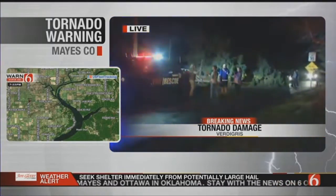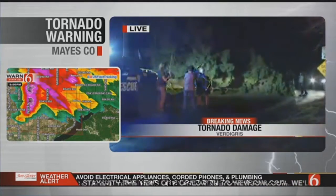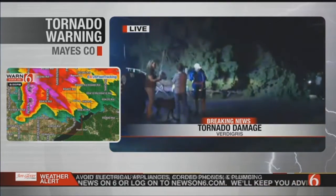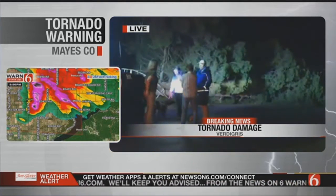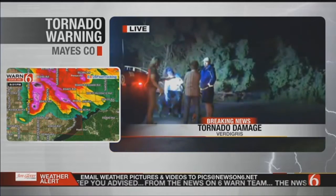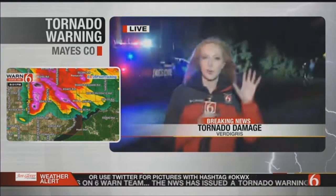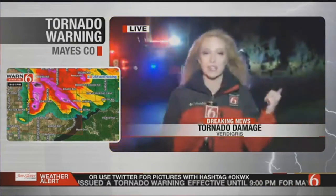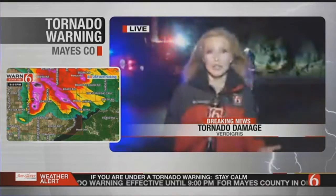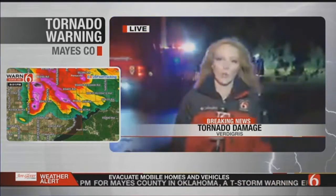These are just neighbors coming out and talking to each other, comforting each other. I heard someone ask a firefighter to check on an elderly woman who they thought had been in her storm shelter. From all accounts, we've heard that she is okay. You can see there's a tree down here. Earlier we watched firefighters cut through a big tree that fell right on the road here. They had to saw into it to access this area over here. But again, good news for Verdigris. No injuries here and minor damage that crews are already starting to pick up.